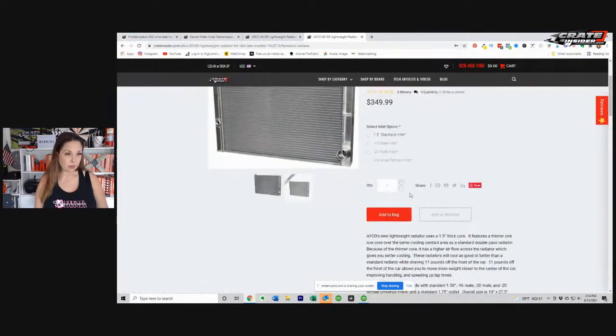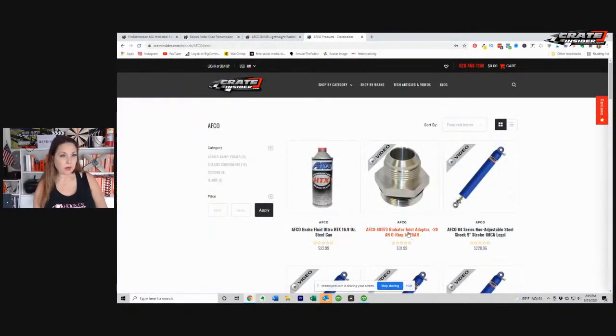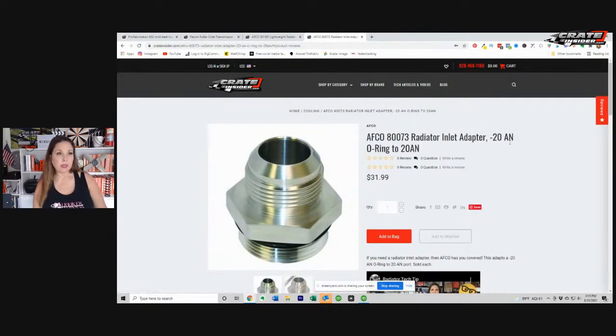Let me find, where's AFCO? I should be able to click on AFCO somewhere. There we go. And we can use a fitting, like there we go. There's one right there. So this is the radiator inlet adapter, and this is going to be a -20 AN, which is what those are, to a 20 AN. And you can use that right on that radiator.